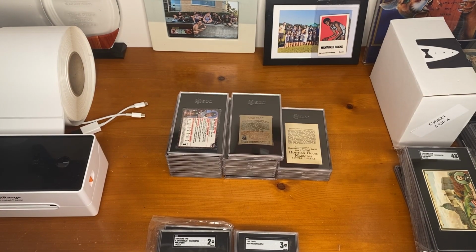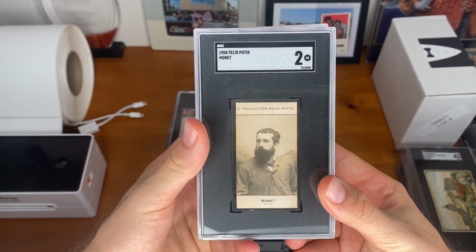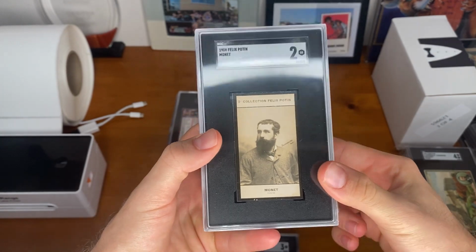Let's get started. This is a massive sub we have for you guys, so be ready and you're going to learn a lot. Let's get into it. First here we have a Monet from 1908 Felix Potin. This is Claude Monet, famous painter known for his dot paintings.